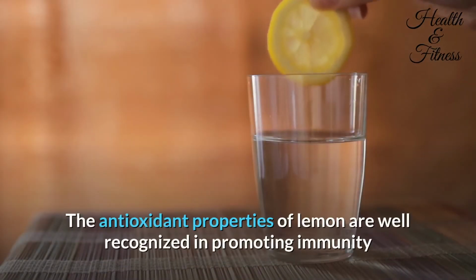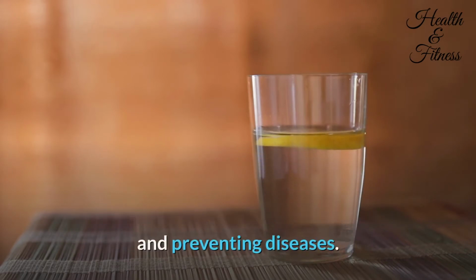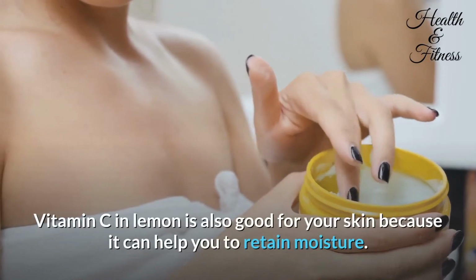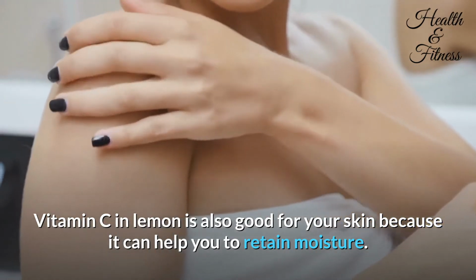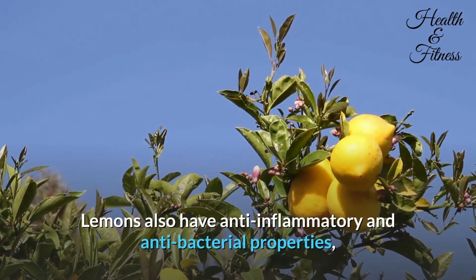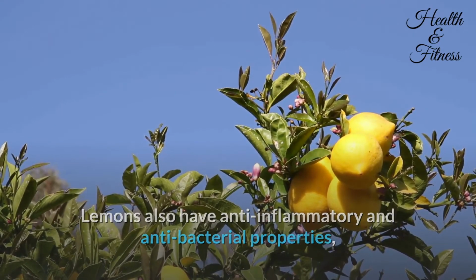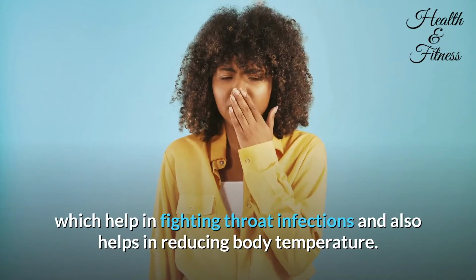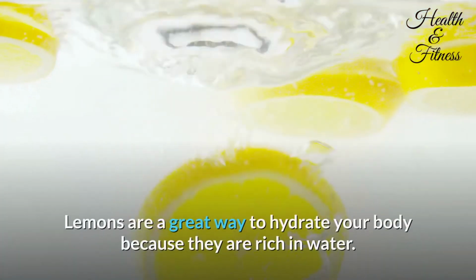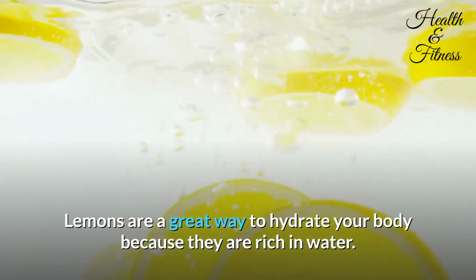The antioxidant properties of lemon are well recognized in promoting immunity and preventing diseases. Vitamin C in lemon is also good for your skin because it can help you to retain moisture. Lemons also have anti-inflammatory and antibacterial properties which help in fighting throat infections and also help in reducing body temperature. Lemons are a great way to hydrate your body because they are rich in water.